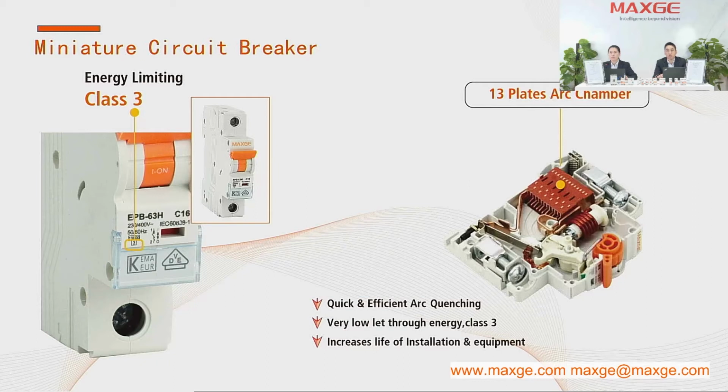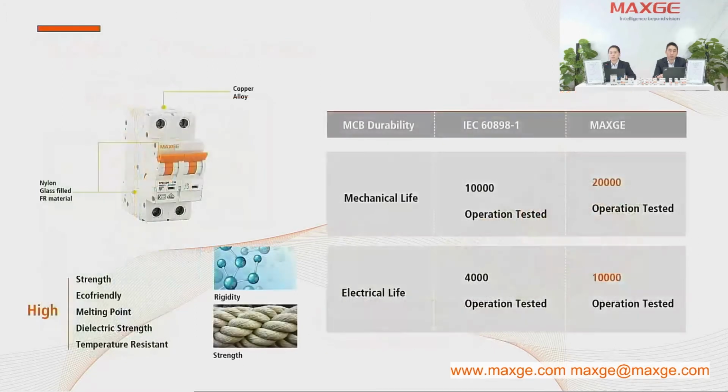For the MCBs, there are two important targets regarding lifetimes. One is mechanical life, and the other one is electric life. Our Alpha Series 6KA, 10KA MCB are over the IEC standard. Regarding mechanical life, we can reach 20,000 operations, while 10,000 operations is required by the IEC standard.